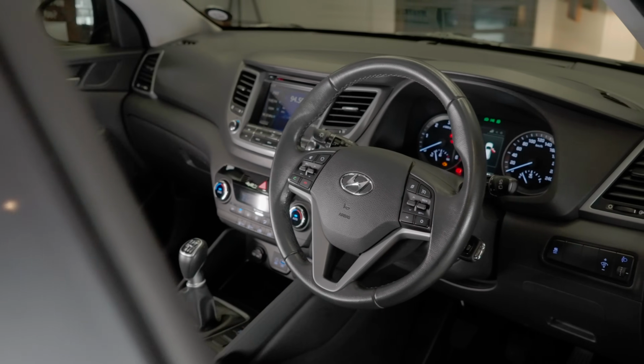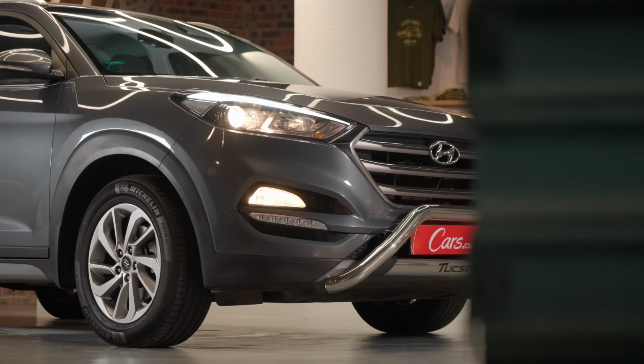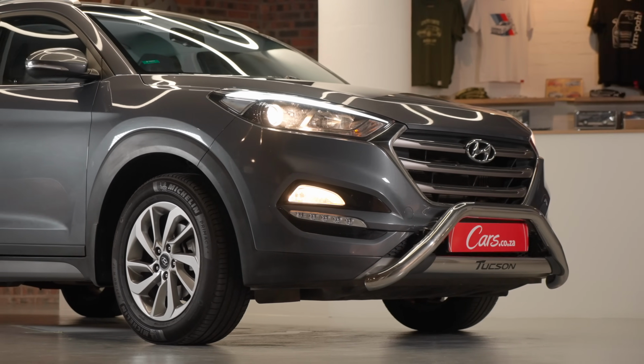So initially, the Hyundai Tucson range came with a 5-year, 150,000 kilometer warranty. After 2017, that was bumped up to 7 years and 200,000 kilometers. So if you're looking for a Hyundai Tucson, make sure you find one that has a little bit of warranty left so that you have ease of mind and ease of access.